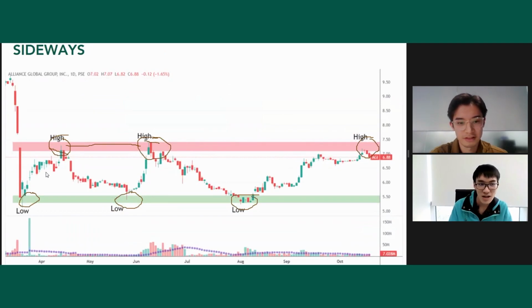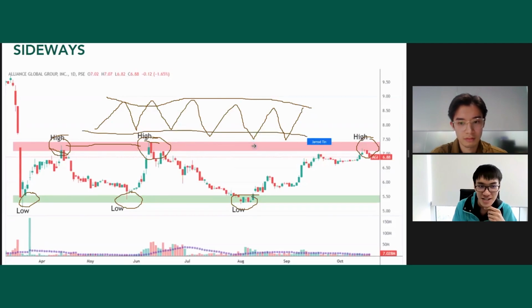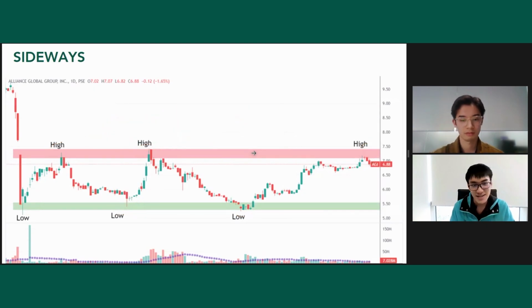Okay, so how you would visualize this is parang range bound lang. Parang may range siya. Parang zigzag, pero hindi siya gumagalaw. So, this is the range. Ito yung upper range. Ito yung lower range. Di ba? It's stuck in a range that's a sideways. Parang up, down, up, down, up, down, up, down. Ganun lang siya. Okay? So, that is a sideways.